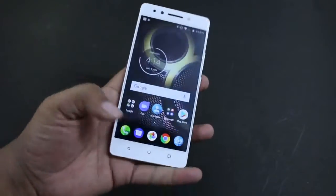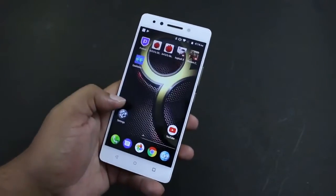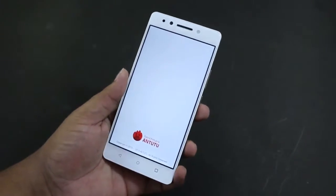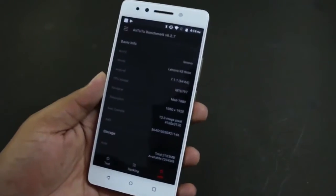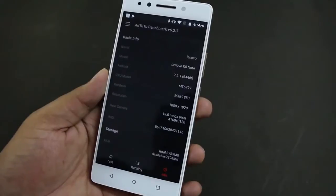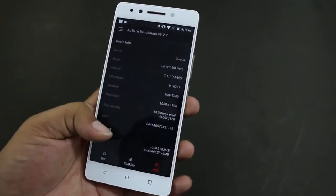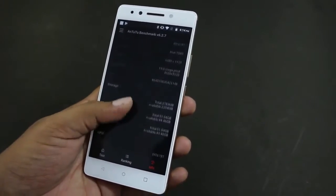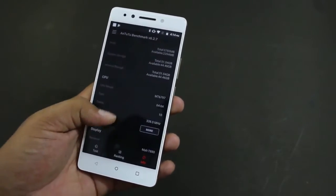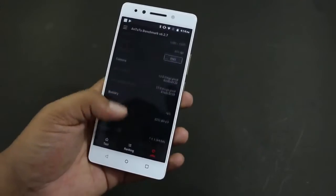So, as mentioned, it comes with this Deca-Core processor, that is, it has 10 cores, and this is the MediaTek X23 processor. So these are the detailed specifications. The model number is MT6797. It has a Mali T880 GPU unit. You get 4 GB of RAM and 64 GB of storage. You have two variants, so this is the 4 GB RAM variant, and here are the other details.